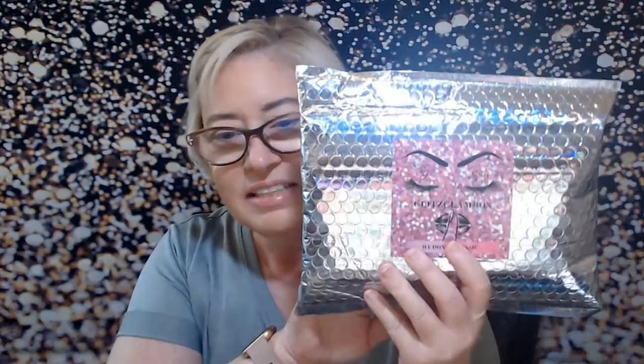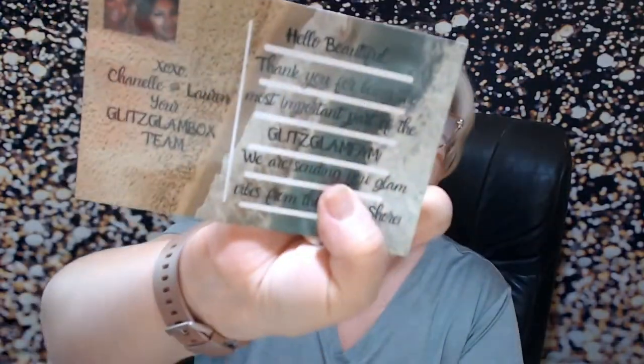All right. So this is my bag, the Glitz Glam bag. Open her up. Pull out our card. And then it has the products on the back. Oops, upside down. Sorry. It says, XOXO, Chanel and Lauren, your Glitz Glam Box team. I wonder what happened to the third sister. On the website, it has three sisters.